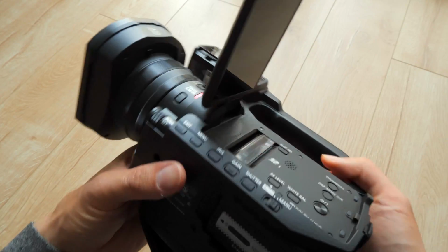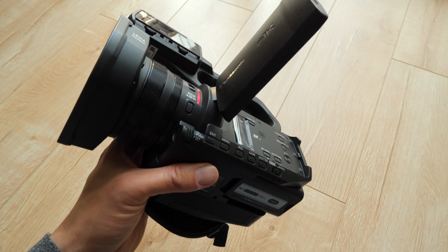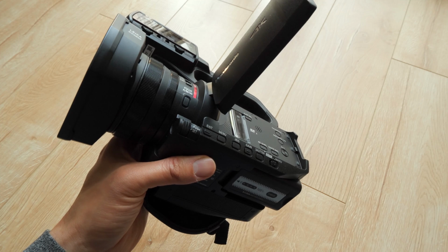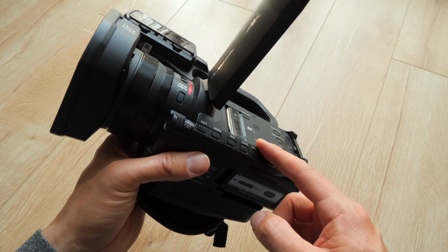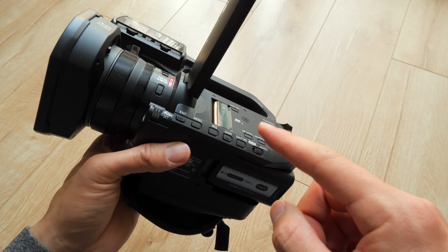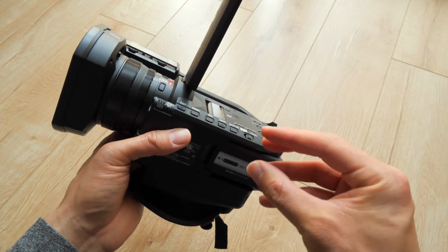This is the only camcorder I know about that can shoot 422 10-bit at UHD 30p. It does shoot UHD 60p, but only at 420 10-bit. But 422 10-bit, highest quality. I believe it's 200 megabits.